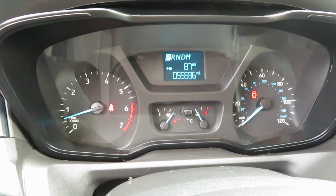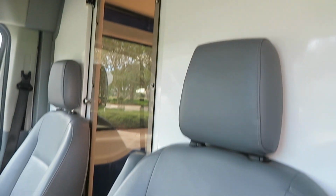55,596 miles. There's no warning lights on. The van is running and driving exactly the way it's supposed to mechanically. The AC on. It's ice cold right now.